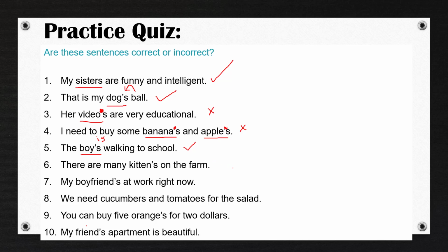Number 6 is incorrect. There are many kitten's on the farm. We don't add an apostrophe. Again, we're making a plural noun. There are many kittens. Number 7 is correct. My boyfriend's at work right now. Boyfriend's is a contraction for "my boyfriend is at work right now." So this is correct.